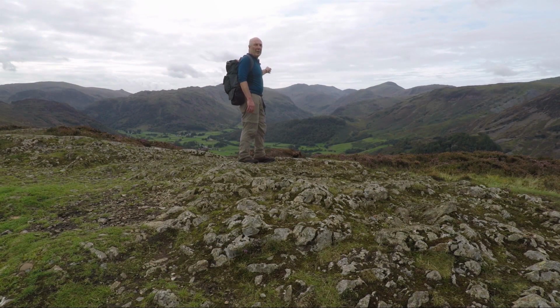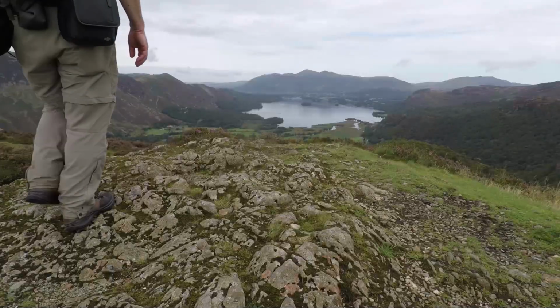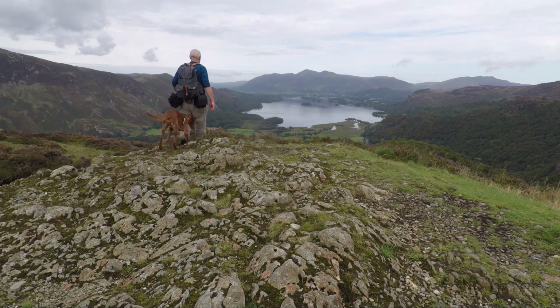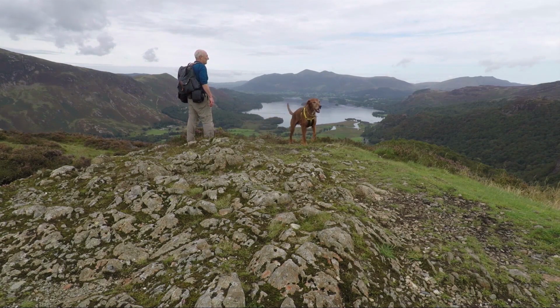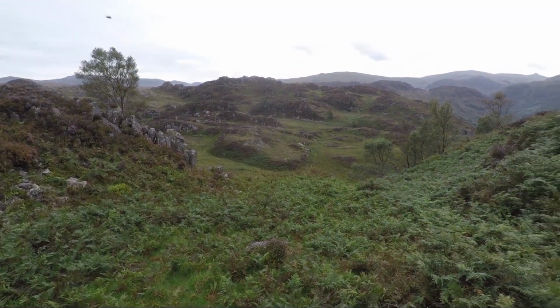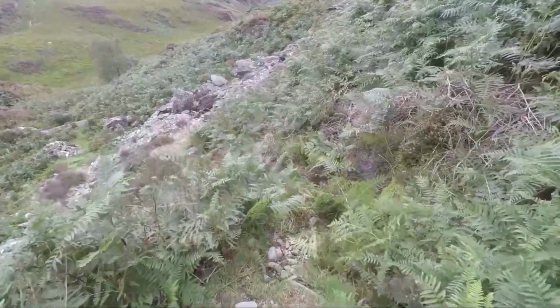And not only is it good that way, but it's even better to the north. From this viewpoint you get a great aspect of Derwentwater with the Skiddaw and Blencathra range beyond. We're going to now head down to the southeast towards Brund Fell, which is the Wainwright top of Grange Fell.